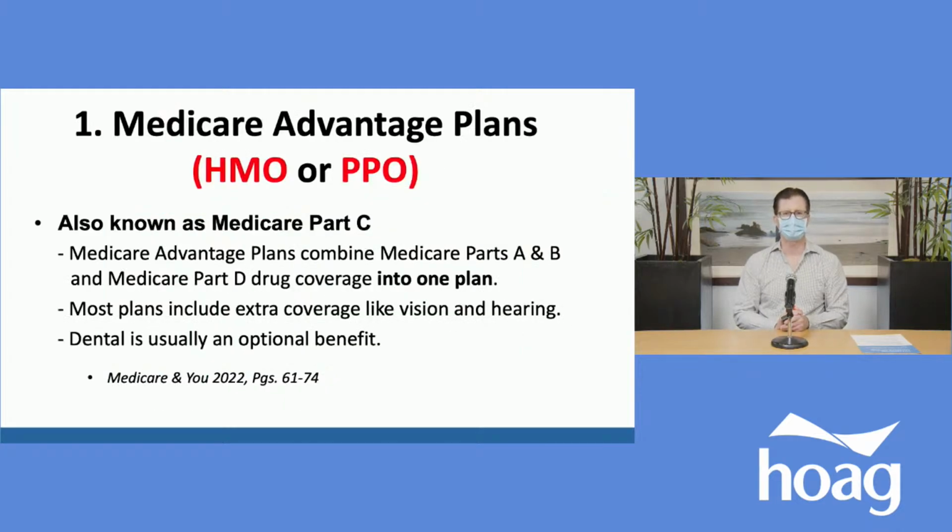So the Medicare Advantage HMO or Medicare Advantage PPO, they are known as Medicare Part C. Medicare Advantage plans combine Medicare Parts A and Part B and the Part D drug coverage into one plan. Most plans include extra coverage like vision and hearing, and dental. Some plans have it embedded, and most all of them do have an optional dental plan that you can purchase if it's not included already.